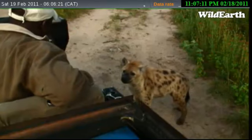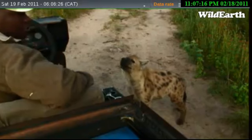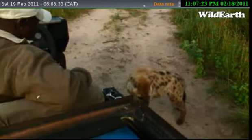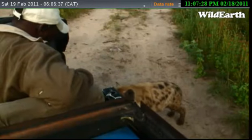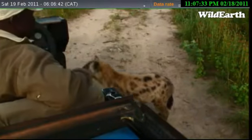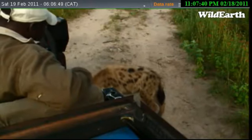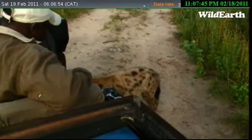I'm not gonna allow him to smell my shoes because you never know what he's gonna do. If the hyena gives you a good bite, it's gonna hurt severely for days. He may even cut my whole foot off with their powerful jaw structure and vicious teeth.